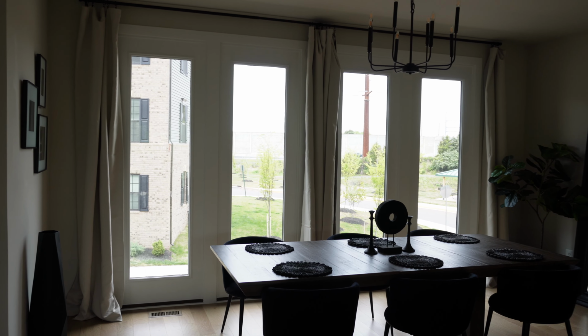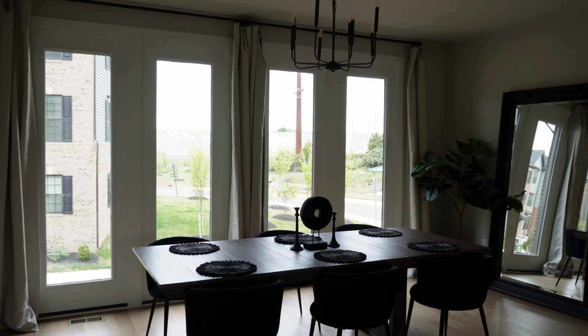They add a beautiful touch into the dining room, just makes it feel more homey once again. I also purchased the same exact rod that I used over in the living room for this dining room space. I just love how it looks so much more open and so much more modern without those blinds being attached to them. It just did exactly what I knew it was gonna do.